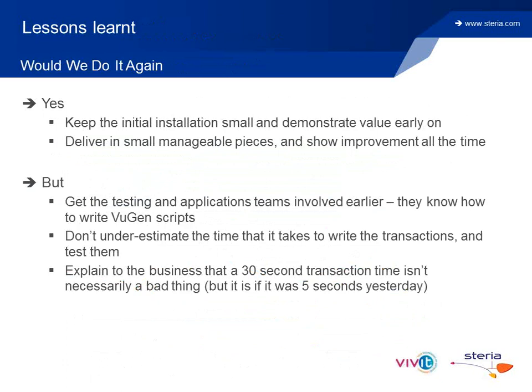We delivered it in small, manageable pieces, so we didn't take a big bang approach. This was very definitely a deliver something quite early on and keep eating away at the problem. And we've taken that approach over the last year as we've rolled out additional probes, as we've rolled out additional monitoring to new services. In fact, we've had a number of service requests back from internal teams who've come back and said, "We'd like more monitoring, please. We'd like to see more. We'd like more detail."